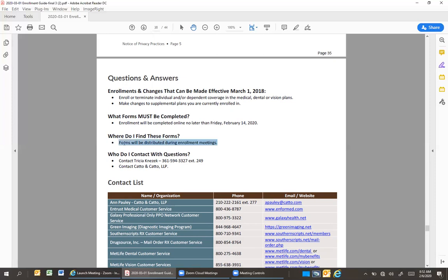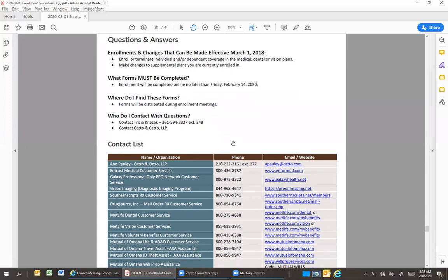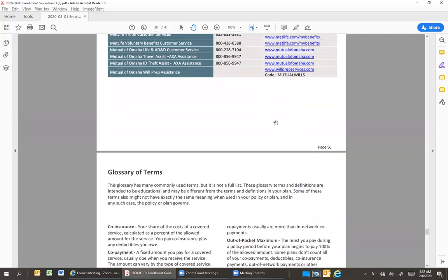Forms will be distributed during the enrollment meetings or sent to you if you're in a satellite location. Call Trisha or call us. Our firm is Catto&Catto. We're the insurance nerds behind the scenes. And Polly loves problems. She's in our office and loves to help people figure stuff out. We have a very good working relationship with Kaspar, have for a number of years. So we're a service provider, and it's our job to make sure that all this stuff works.